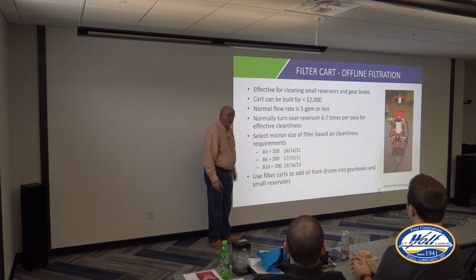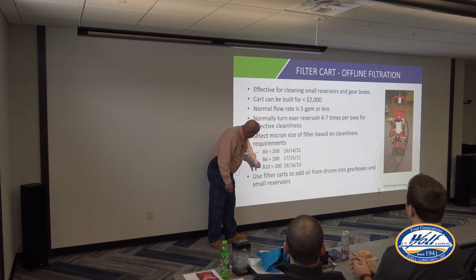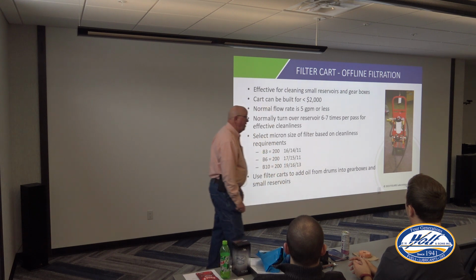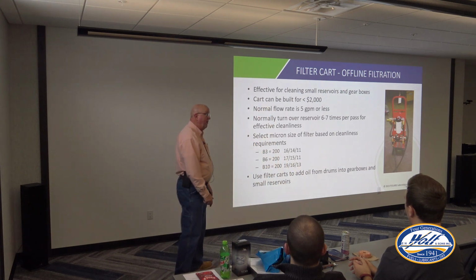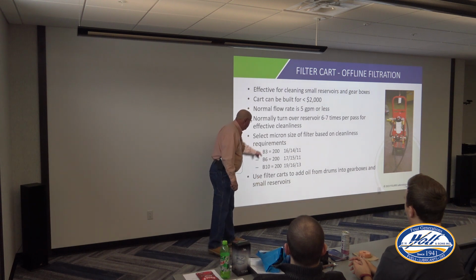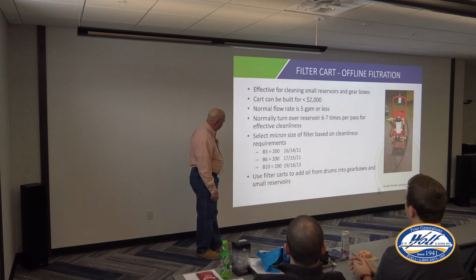Now you can get more elaborate with that. You can put in a 10 micron and then a 6 micron and then a 3 micron in series, and step down as you filter that. But like the gentleman in the back said, you've got to be careful. You don't want to start pulling out additives. So nothing below 3 micron is my rule of thumb, okay?